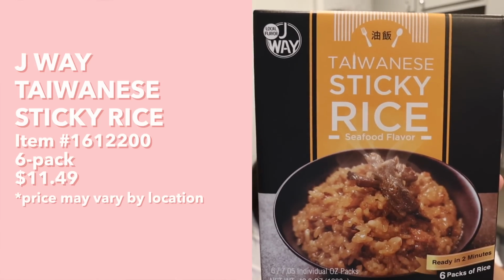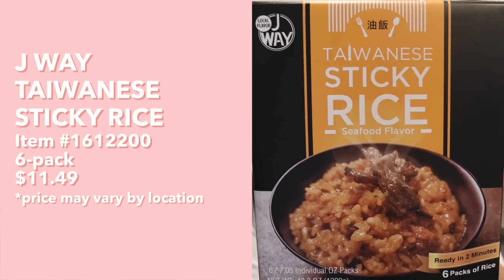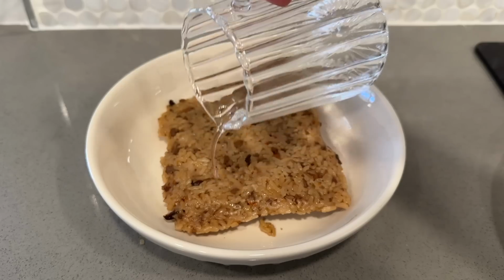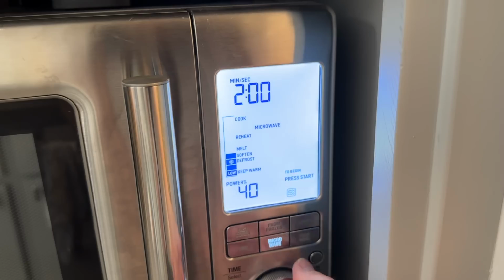Next, we have this Taiwanese sticky rice, which is actually by the same brand that makes the boba that we just tried. And this comes with 6 packs of rice, and it says it's ready in 2 minutes. It says open the pouch, empty contents into a microwave safe dish, spray a bit of water over the bowl, and cover with a plastic wrap. Heat at 600 watts for 2 minutes.